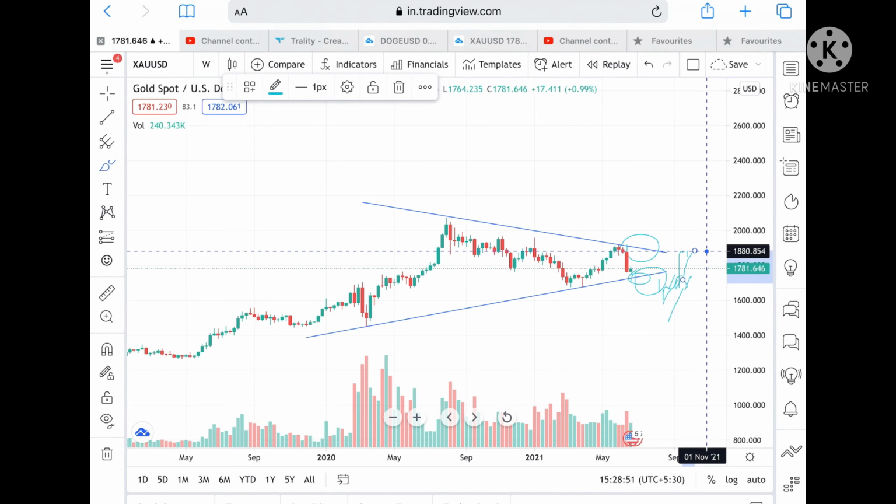Suppose it goes above a level of 1884 and breaks the trend line. Then we can see that it can touch a level of 1921 also, and if it stays above that level, then we can see a level of 1968. This level is already tested here twice, so there is a high chance that it can break this level.